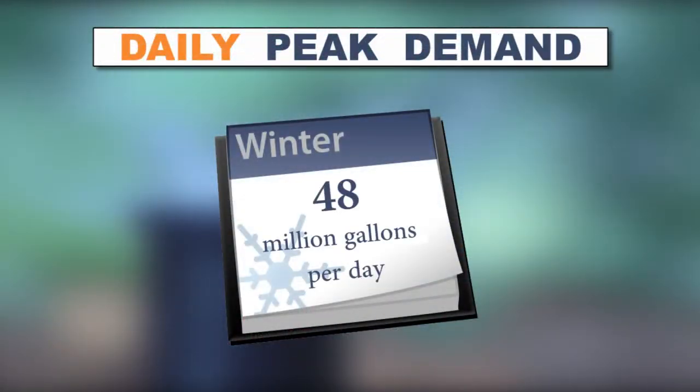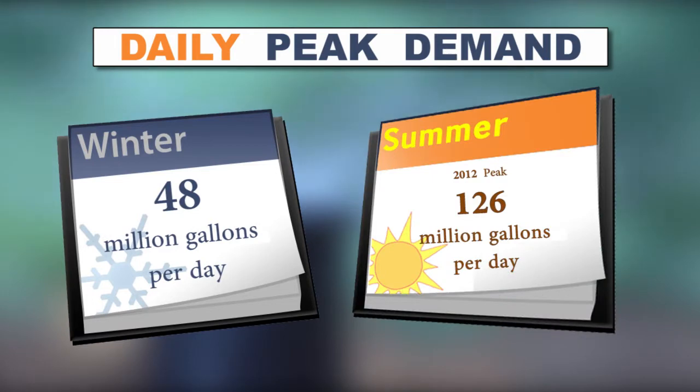During the winter months, water consumption averages about 48 million gallons per day. The peak day in 2012 was 126 million gallons per day on July 30th. So it was 150% higher than the winter average demand. The treatment plants must be designed to meet this peak day demand.